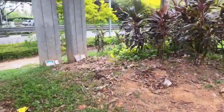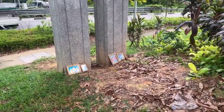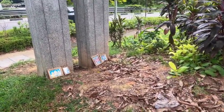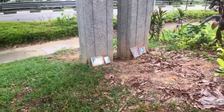I recorded this because I'm not sure what it is. In the US, if there were photos near the road like this, it was probably in memory of someone who died on the road in that area, and I was just curious if that's what this is, or maybe you can let me know in the comments.